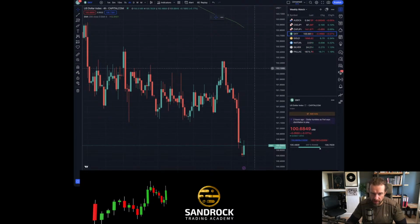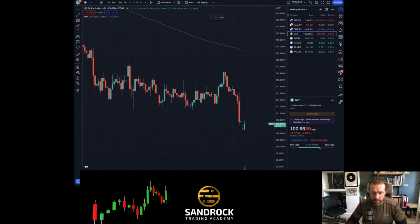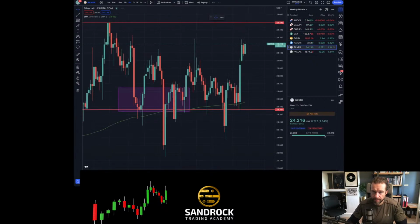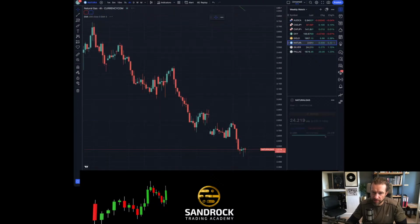And the dollar came down instead. So you see the dollar has dropped so much. This is the dollar index. Now, it's starting to pull back a bit now. So maybe we get a pullback on gold and we can get back in. Same with silver. But the one I'm particularly interested in at the moment is natural gas.